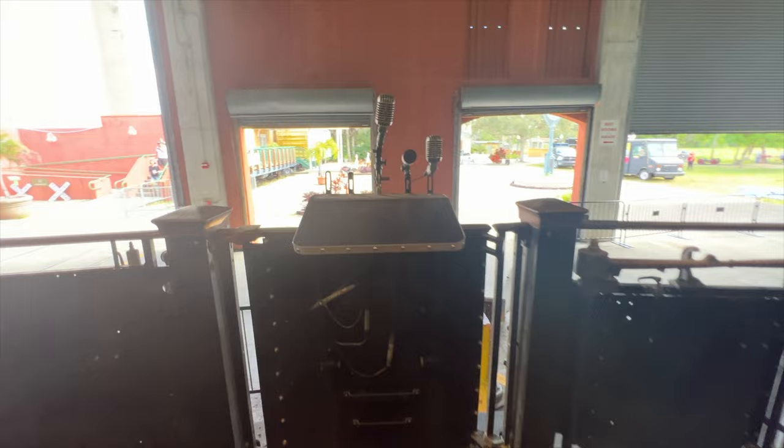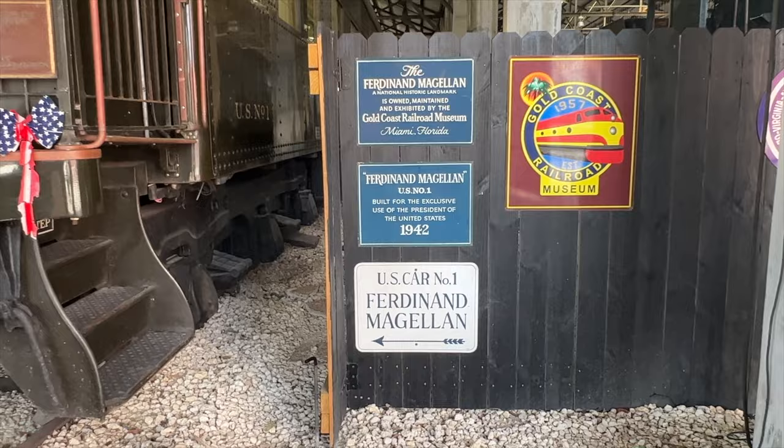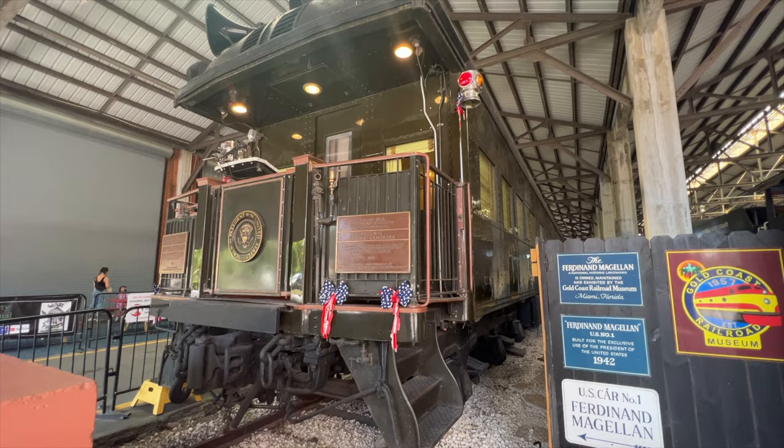The lounge at the rear opened to an open-air platform where the president could address the crowds. The Ferdinand Magellan was designated a National Historic Landmark by the United States Department of Interior National Park Service on February 4th, 1985.